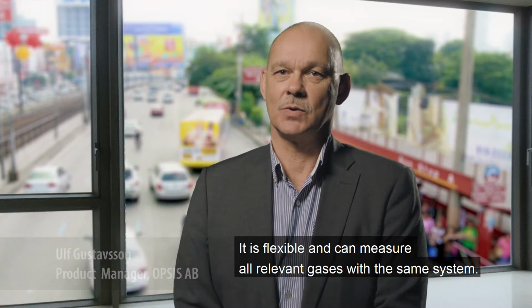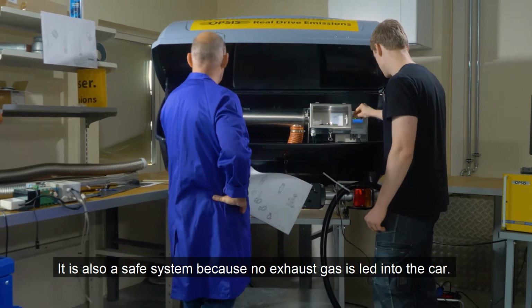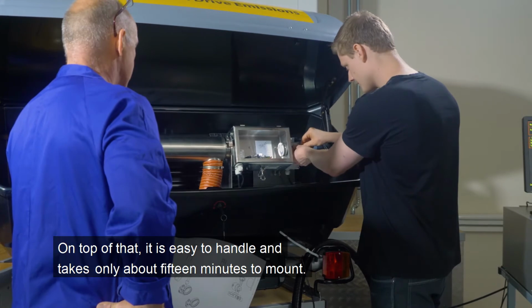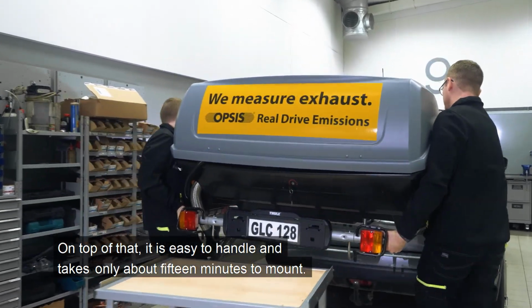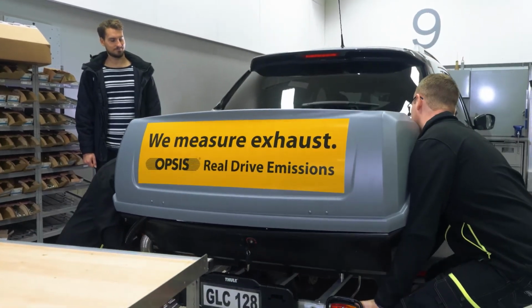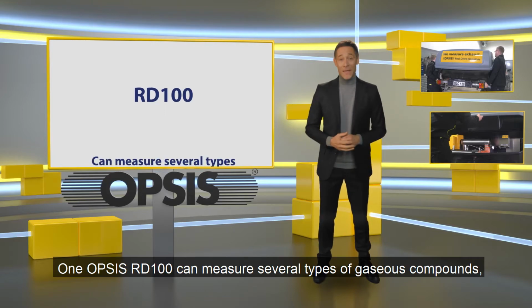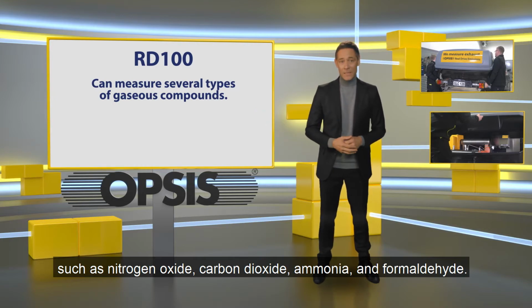There are several benefits with the OPSIS RD100 system. It's flexible and can measure all relevant gases with the same system. It's also a safe system because no exhaust gas is let into the car. On top of that, it's easy to handle and takes only about 15 minutes to mount. One OPSIS RD100 can measure several types of gaseous compounds, such as nitrogen oxide, carbon dioxide, ammonia, and formaldehyde.